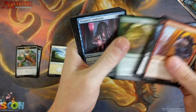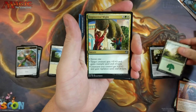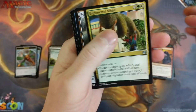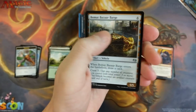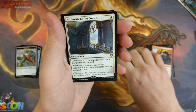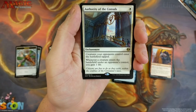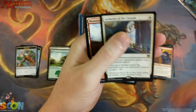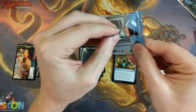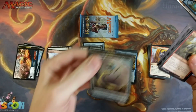Attune with Aether, great card. Hunt the Week. Let's get down to it. Whoops, why is this over here? No one's telling me what's going on here. Okay, Engineered Might. Bomat Bazaar Barge. Era of Innovation. Authority of the Councils. Creatures your opponent's control on the battlefield tapped. Whenever a creature enters the battlefield under an opponent's control, you gain 1 life. Cool, man. We need a Planeswalker. I don't think we're going to get one because we already got our Mythic up in here. Sorry to disappoint.